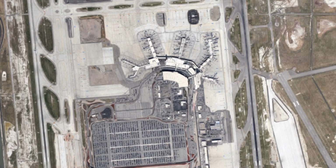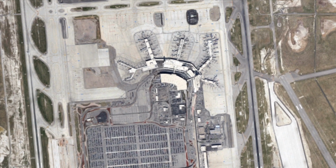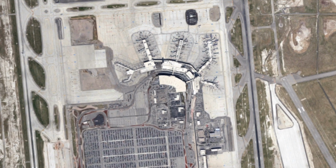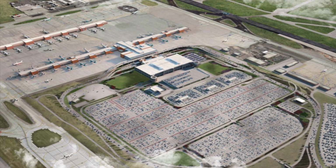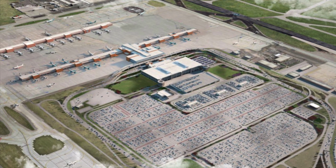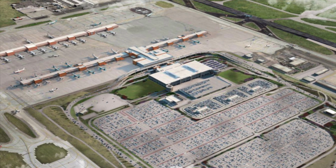Combine that with the congestion passengers experienced at the airport before the pandemic and the older facilities which were not built to absorb the forces from earthquakes, and Salt Lake City International Airport was in desperate need of a massive redevelopment. So the airport officials started from scratch and designed and built a whole new airport to meet the needs of the public. This is Salt Lake City's new $4.1 billion airport.